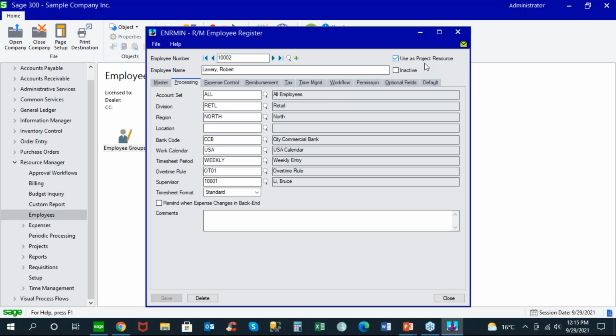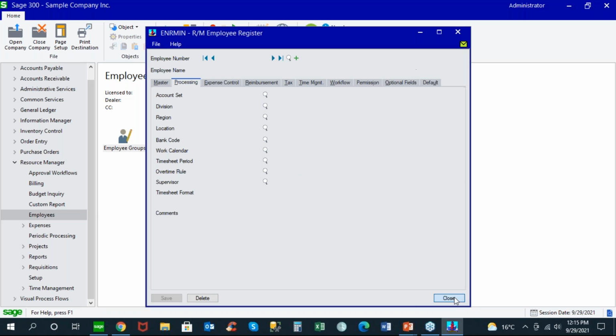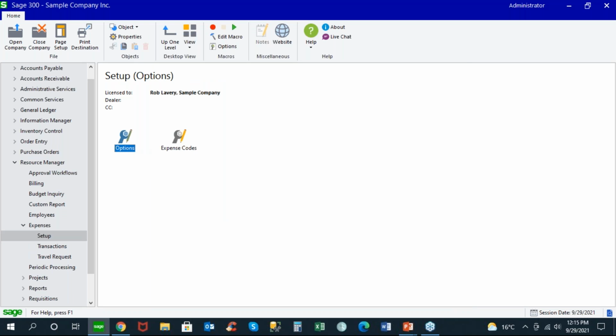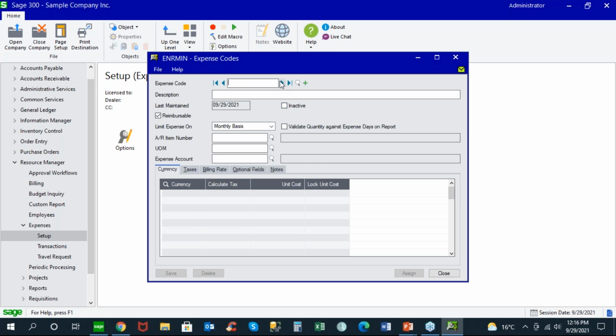And for those of you that are using project and job cost, you can record the employee as a resource to a PJC job, which means expenses can be allocated to PJC projects at a contract phase category level. But once we've set up the employee, the expense codes, as we've talked about, are going to need to be created as well. And as I mentioned, these expense codes set up the distribution to the GL account, so the employees don't have to know what GL accounts these expenses are being allocated to.